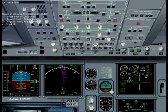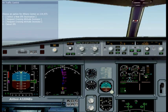We'll turn the seatbelt sign off. We've got the de-icers going here. And this is our times, current time. We're flying in real time, currently 9:30 a.m. local time.